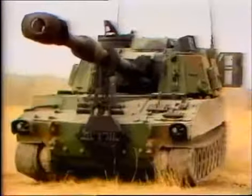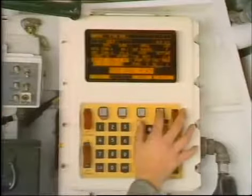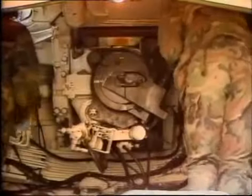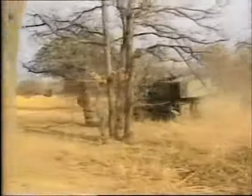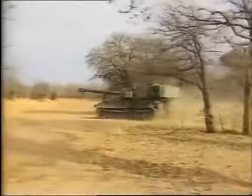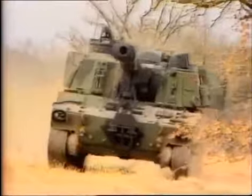Once the Paladin receives a fire mission, it can find a suitable firing position, compute its own firing data, fire on the target, and be ready to move again, all under 75 seconds. It is this ability to shoot and move, avoiding enemy counterfire, that makes the Paladin war that loomed on the horizon.